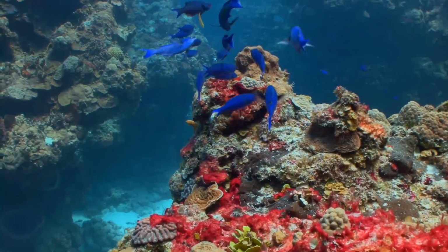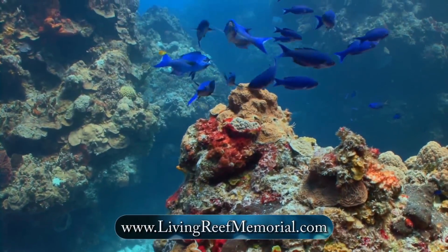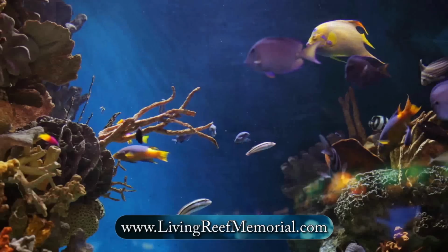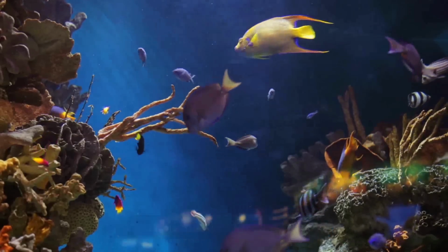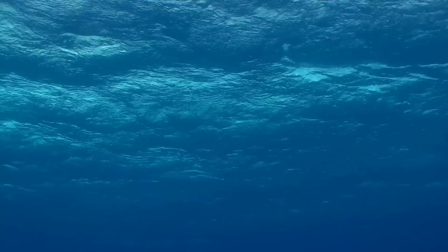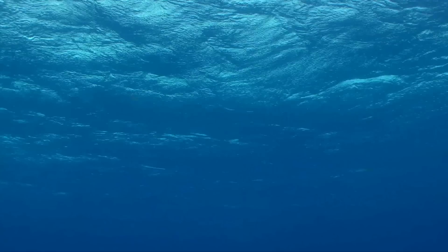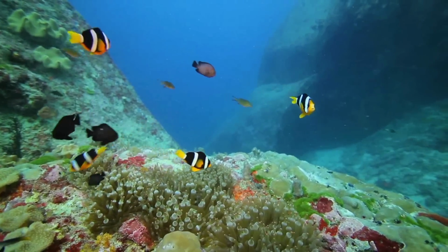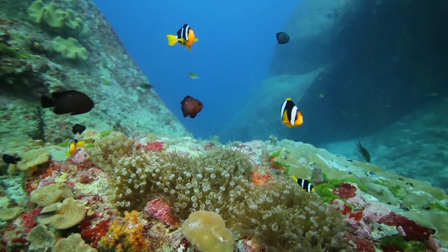A Living Reef Memorial is a scientifically engineered artificial reef that mimics habitat of very specific species of marine life, typically those that have been impacted by humans. A reef is born by incorporating the Cremains into an organic compound, which is comprised of sand, crushed seashells, Cremains, and a little bit of concrete. It's cast into a reef mold. The mold is made from recycled materials. After a 30-day curing period, the reef is then born.